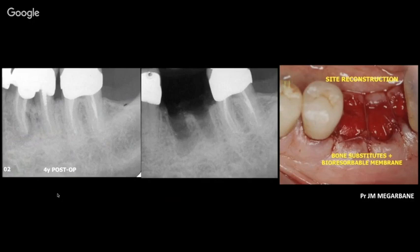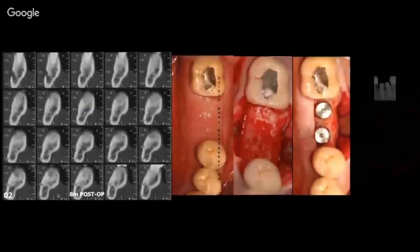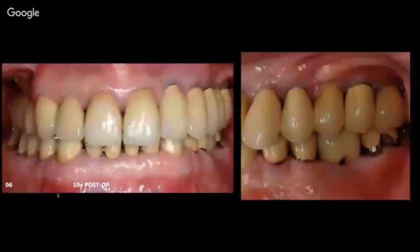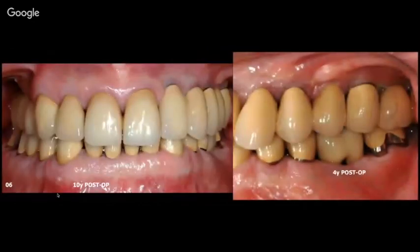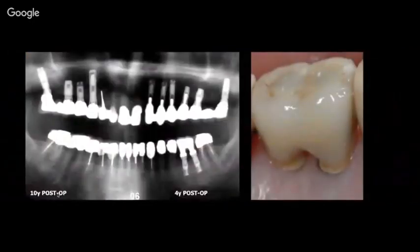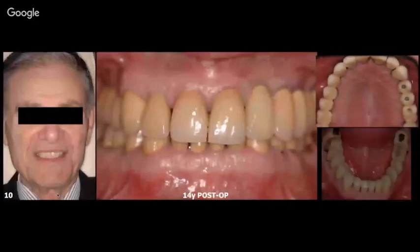And then in this case with Dr. McGarvany, we put bone substitute and bioresorbable membrane. And you can see a few months later, the bone we obtained. We had a nice ridge, and usually for molars, when you have 14 millimeters, we use 2 implants. This is 10 years after. The molar is 4 years after. This is 14 years after.